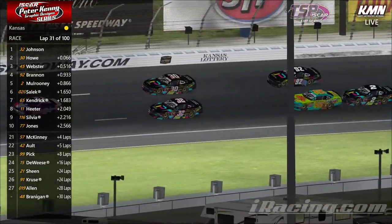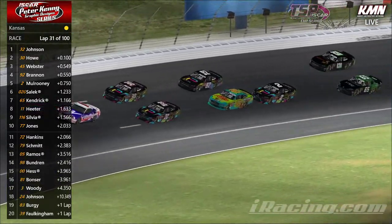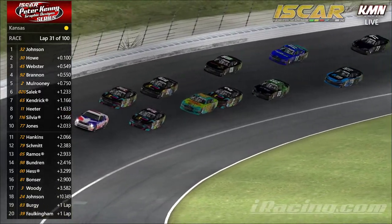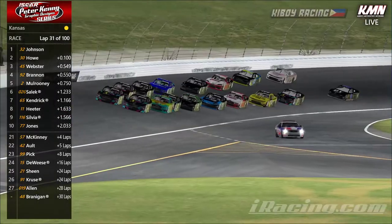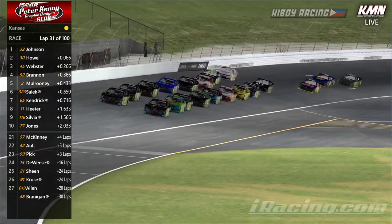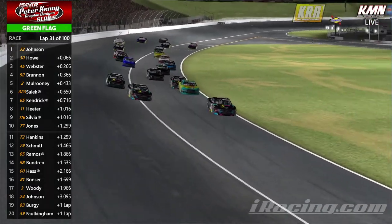We get ourselves set up for this green flag. The five cars in this top five are all proximity cars. That'd be Hunter Johnson, Dominic Cowell, Connor Brandon, and Aaron Mulrooney Jr. Pace car slides itself onto pit road. Webster going to play spoiler in this restart. Green, green, green. We're up and away. Green, one car shoots up to the high side.